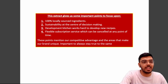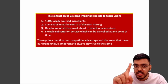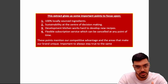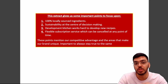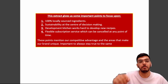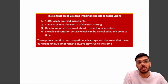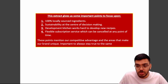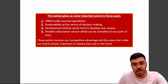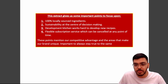So this extract tells me that all of our ingredients are locally sourced. Sustainability is at the center of decision making. Our development kitchen works on creating new recipes. And there is a flexible subscription service that can be cancelled at any time. These points mention our competitive advantage and the areas that make our brand unique, you always have to stay true to the same. You cannot deviate from your core cultures. Remember that. So that is why these important points have been given to you as a text box, so you can remember it in a little bit of an easier way.